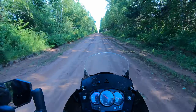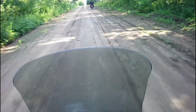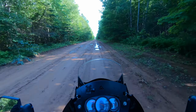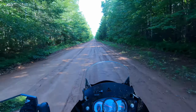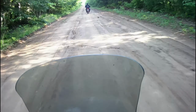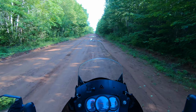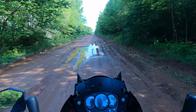A little bit of chop. Darkened right up in here, holy. You can tell it's gotten quite a bit sloppy. Big rock. Yeah, we've been having a crazy amount of, wow, that's really muddy there. We had a crazy amount of rain.